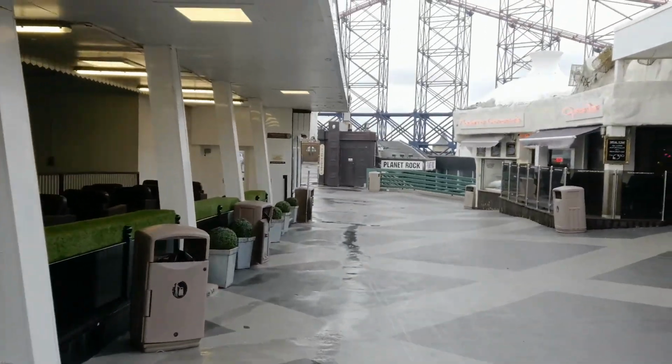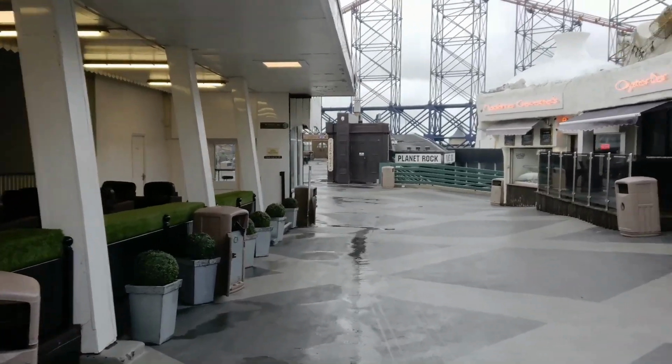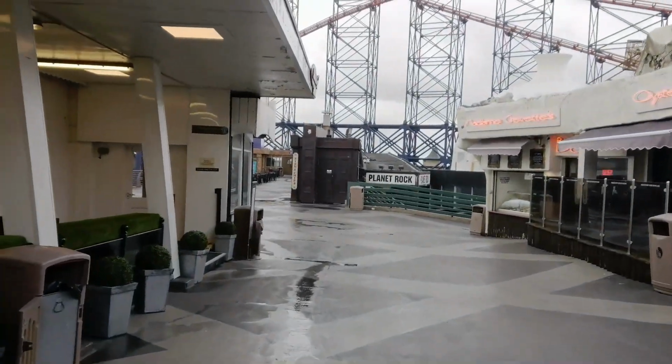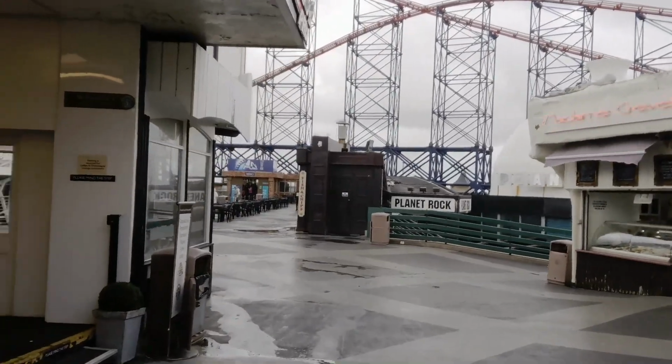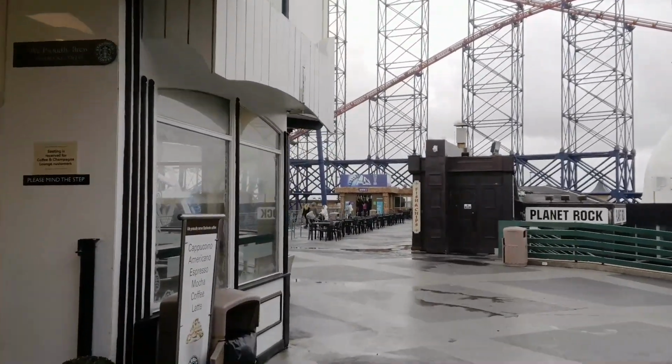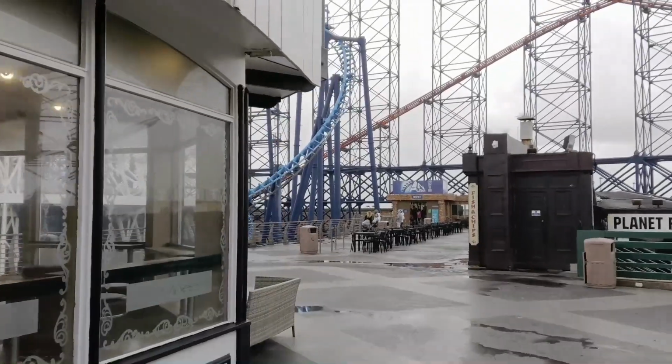But anyway. Oh, that wind's terrible. If you can hear a lot of wind noise today, it's because the wind is howling. 60-mile-an-hour winds apparently we're supposed to be getting, as we turn the corner to see Infusion.